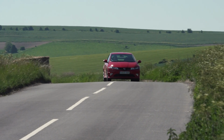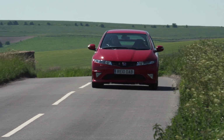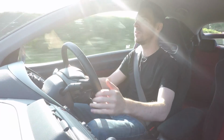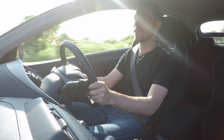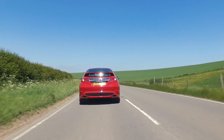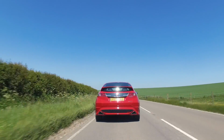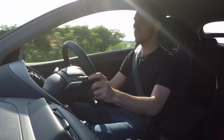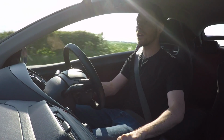I remember taking one of these to a tourist day at the Nürburgring, and it was actually fantastic. It dealt with lap after lap after lap all day. It was fast, it had lots of grip, it was really, really composed. I didn't know the Nürburgring well back then, and this, I think, was probably just about the perfect car to learn it in.